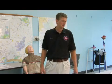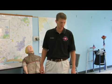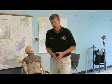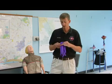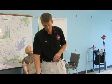Today we're going to talk about how to do first aid treatment for cuts. First thing about cuts, with any wound, make sure that you have gloves on so you don't put any germs on the cut that aren't already there, and also to keep the patient's blood off of you. The best way to treat a cut initially is to rinse it.